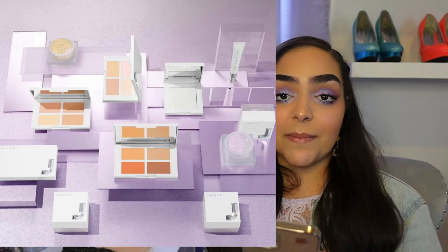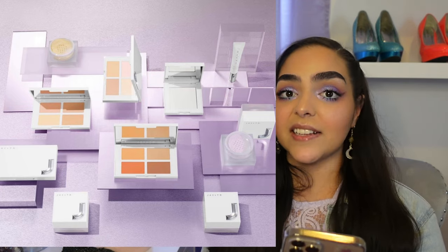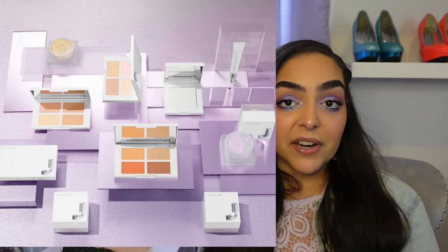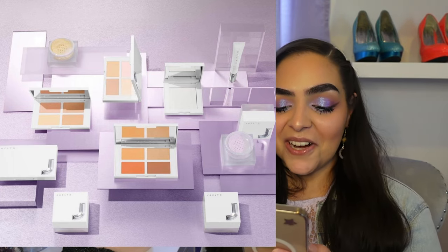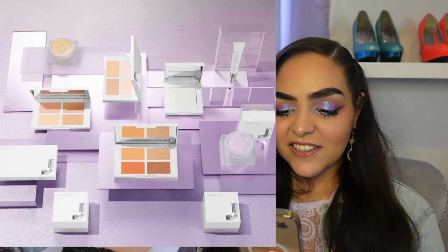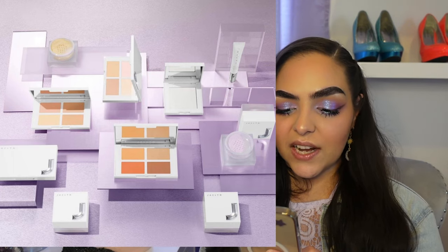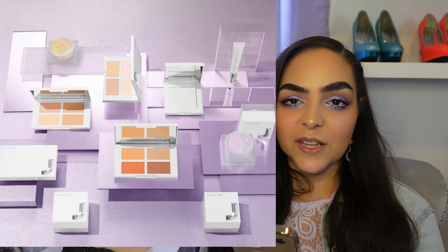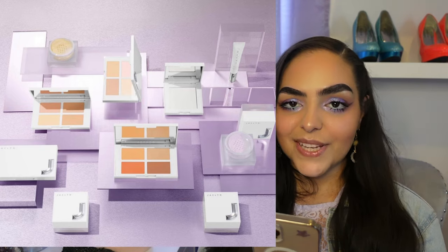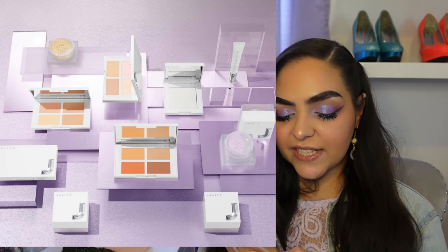I'm gonna say, if anybody knows how to bake and set and prep your base, she's probably up there with the people that know how to do it well. So I don't know, this looks okay. I'm not overly impressed. There are three different shades in the palette for a light, a medium, and a deeper skin tone. I don't know. Each palette has four shades.